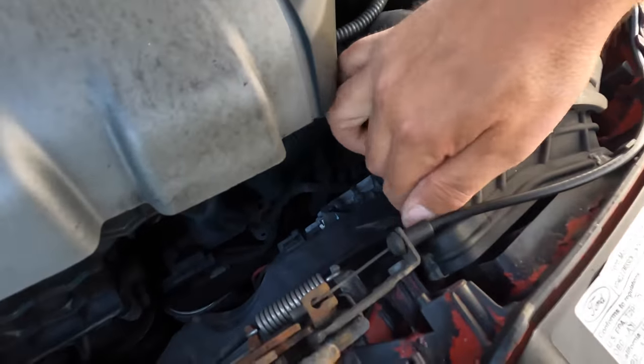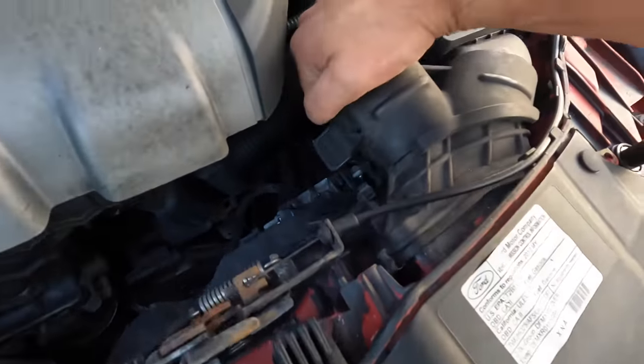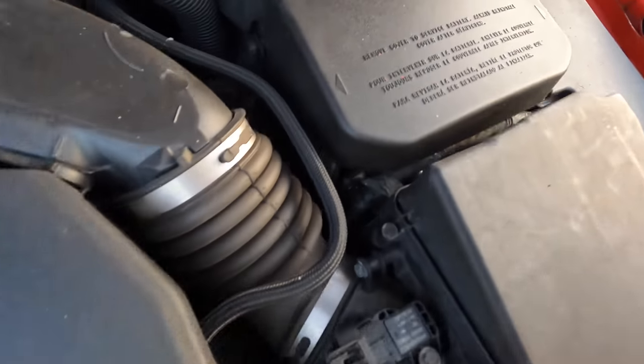So all of this black has been painted red. This is not fitting quite the way it should. This is supposed to come up and fit on there a little better. No big deal though.